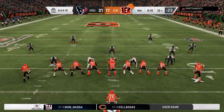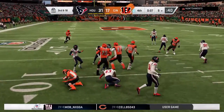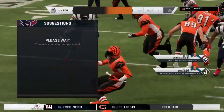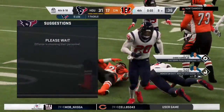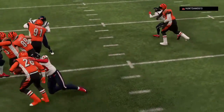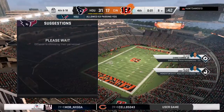So time to start going in the other direction as they come up now 3rd and long. No gain there on the play, and that's going to leave them with a 4th down. And now we'll get a timeout here. They're able to stop it with 1 second to go in this game.